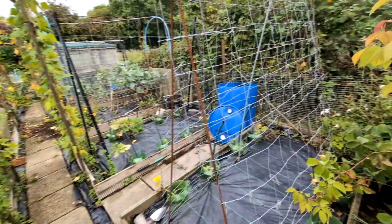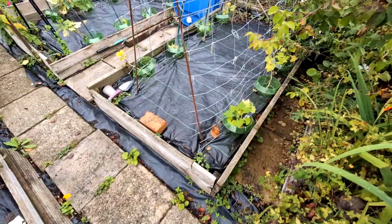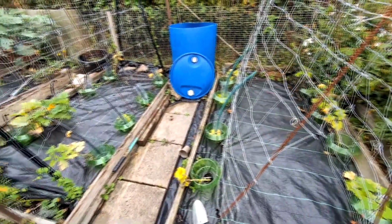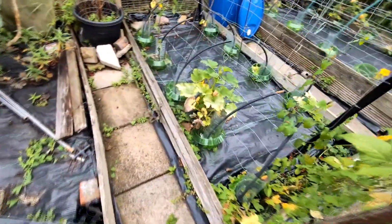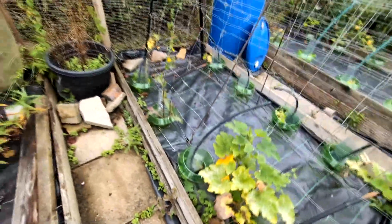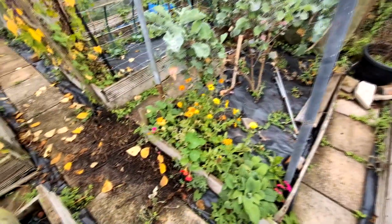Now, the squash plants, an utter disaster this year. They just didn't grow, didn't get the correct heat, didn't get the correct watering or feed. I think out of 3 beds, I was going to say that is my only squash plant. Look, it's rotting. I guess I won't be having any squash this year.